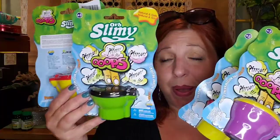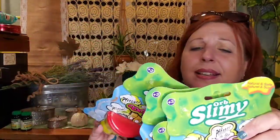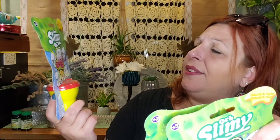One of the next items that I picked up that is amazing are these very cool toys. I mean, in the toy section, they're slime. They're by Orb. I've been hauling and finding a lot of Orb products, but they're not Greenbrier. They're very cool. They're expensive online. These are like $6 on Amazon. And I think when I Googled them, they're for sale at Walmart also, but I think they're sold out. But it says natural and safe.